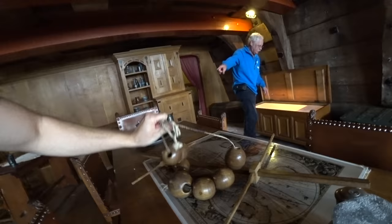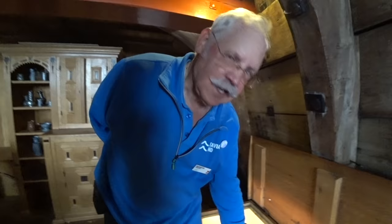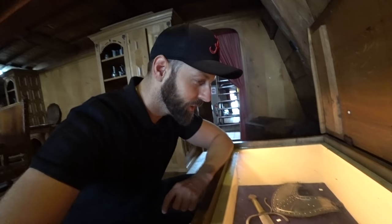The man who's giving the punishment uses a rope to make the hands fast, and he used this dagger. Look around, goodness. I see. Whoa, there's more to this ship than I thought.